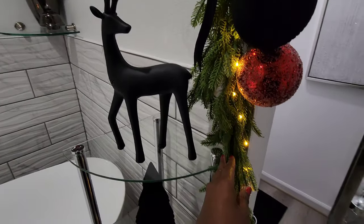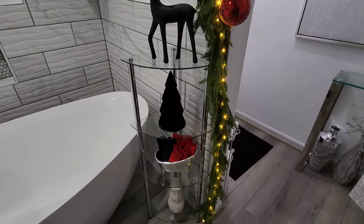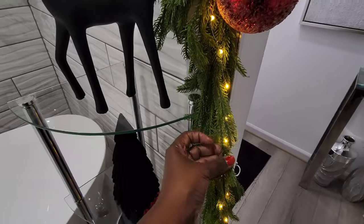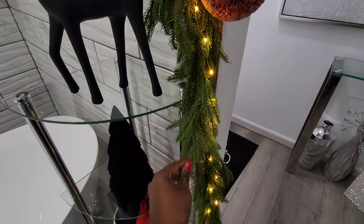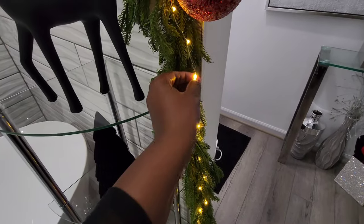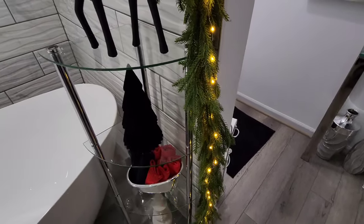This garland here is actually from Amazon. I think it was maybe like $30. I like it because it's plastic and it bends. You can play around with this. I think next year I'm probably gonna go with this type of tree. And I also added some string lights in with it and it made it look super, super cute.